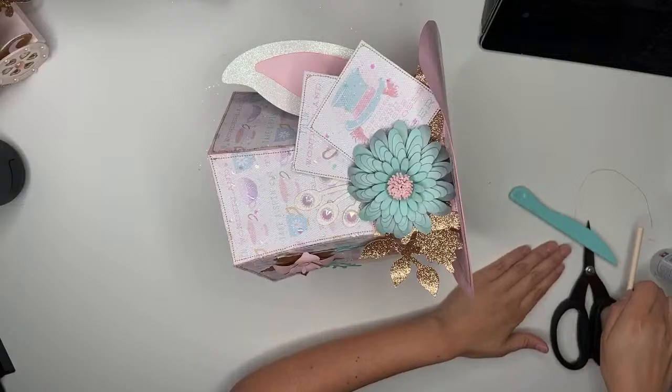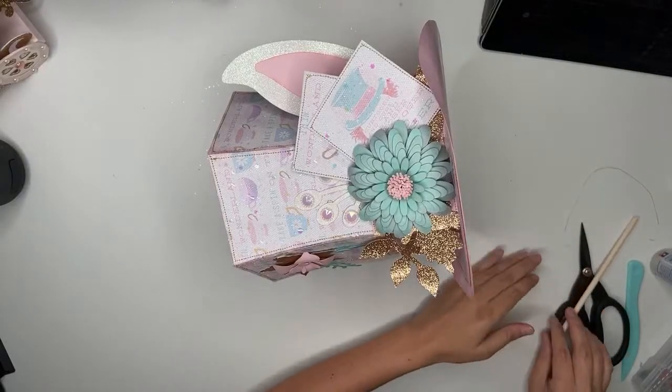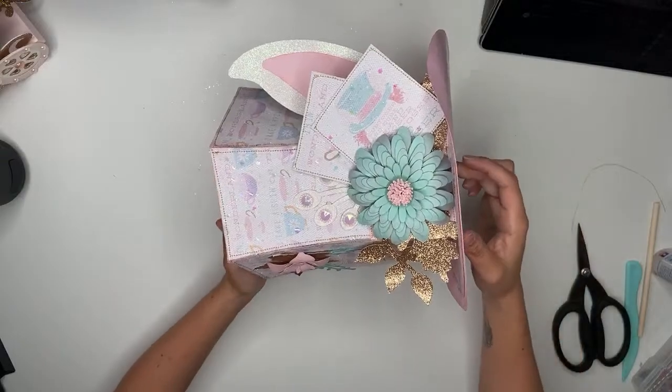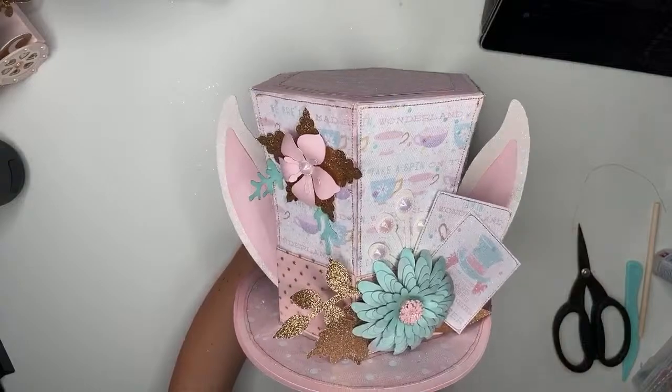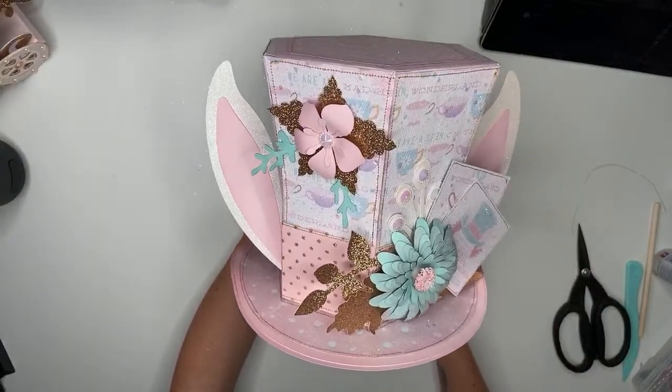You keep looking for the button like this. Thank you, Lucy. I appreciate it. Gracias. All right. That's it. That is our cute tea time hat. Thanks, Brandy.